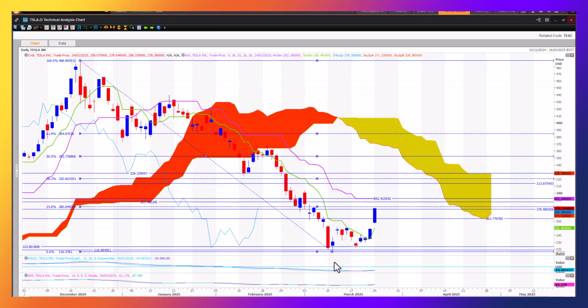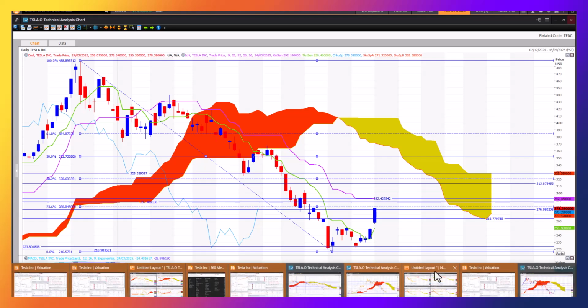Now, the swing trade position we took there was based on, one, it was a significant cloud chart support zone, but the other thing as well that we were looking at was Tesla's valuation.